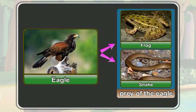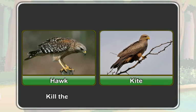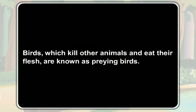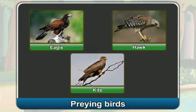Like an eagle, birds like a hawk and a kite also kill their prey and eat their flesh. Birds which kill other animals and eat their flesh are known as preying birds. So, birds like an eagle, a hawk, and a kite are preying birds.